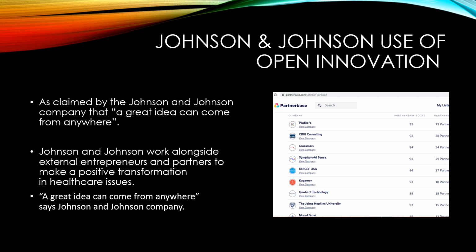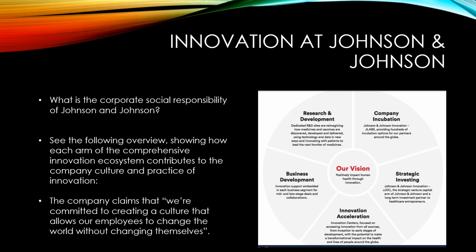The innovation team looks to advance scientific discoveries to address the most difficult health challenges. The company claims to be confident in fostering innovation. They believe a great idea can come from anywhere. The company is considered innovative because advanced manufacturing technologies contribute to greater efficiency and connectivity. Corporate social responsibility involves open and social innovation.